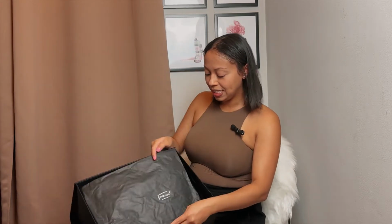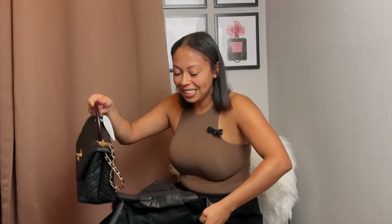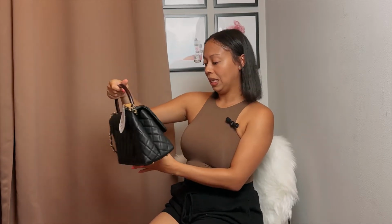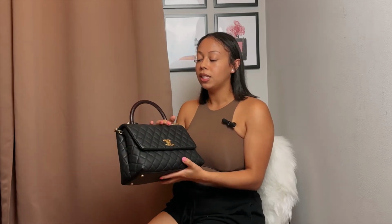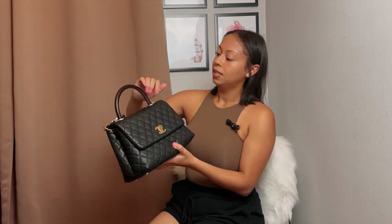Okay, it still has the Chanel. This is what I got, guys. So this is the small coco handle, and now that I'm looking at it, it actually looks pretty big. I thought it would be a little smaller, in caviar leather, which is something I also wanted because I wanted something that I could wear every single day. And you know, with lambskin, you do have to take good care of it. Although it does feel more luxury, it is easier to scratch. And this has the lizard embossed top handle.